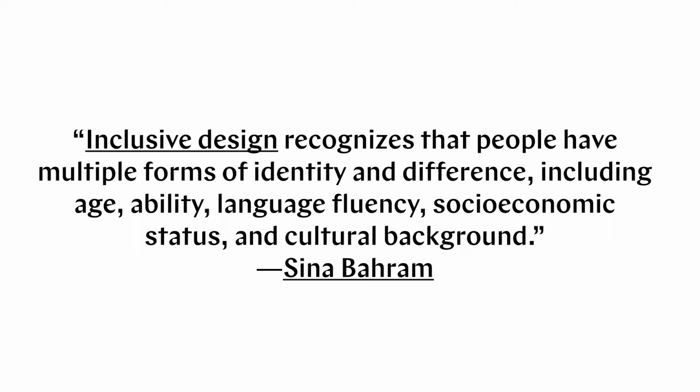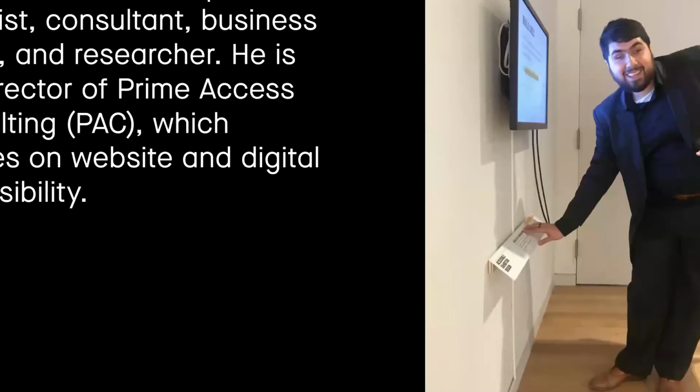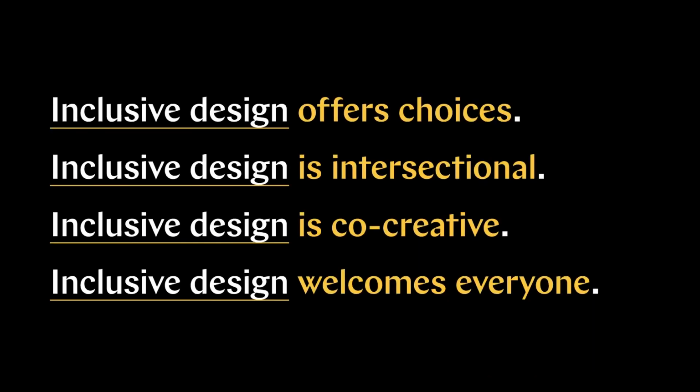So we made a challenge to ourselves, which was, how could we create a museum label system that would be accessible to everyone? And we worked with Sina Barham, who's an incredible computer scientist, consultant, entrepreneur, designer, an advocate for people with disabilities. And he helped us, and that's Sina in this picture, he helped us develop a unique, experimental, will probably never be done again, system for providing this access to visitors to our exhibition.